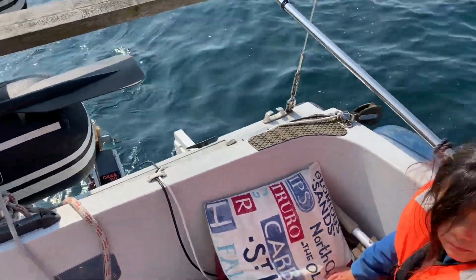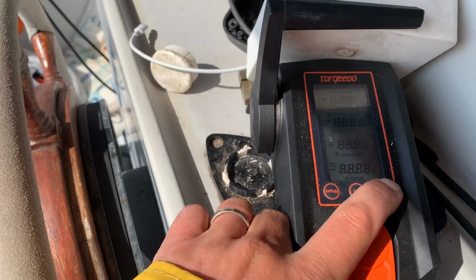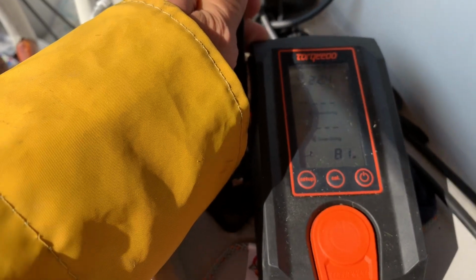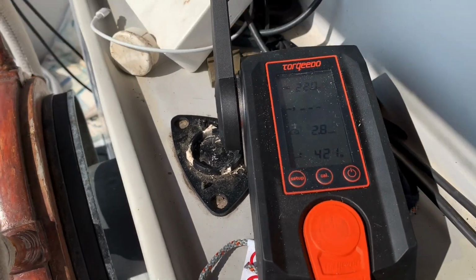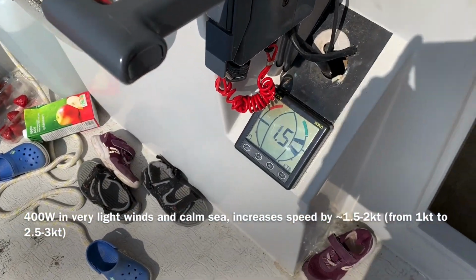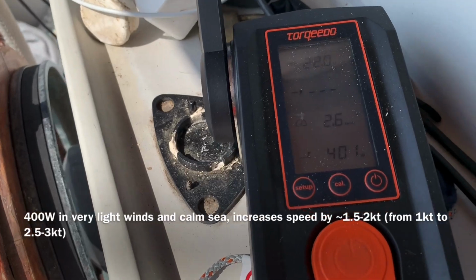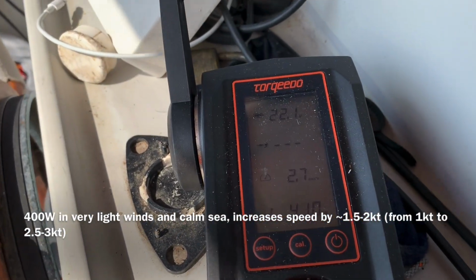Okay, the Torqeedo's down now, so we'll start it up. Let's set it to 400 watts. So we were doing 1 knot, we're now doing between 2.5 and 3 knots. We've still got hardly any wind. We've got very calm seas though. But it seems as though about 400 watts of Torqeedo speeds us up by between 1.5 and 2 knots.